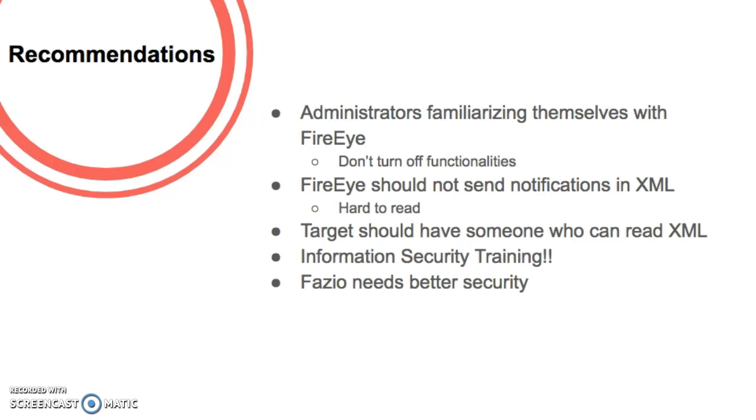FireEye should also not send notifications in XML, which makes it hard to read. Another study used user experience to determine how user experience can help with notifications. This specifically was about the notification that the Target breach had happened, but I think it also relates to FireEye, in that if you're sending something in XML that is really important, it might be missed, it might be looked over because it just looks like a bunch of code and people might not know what it means.